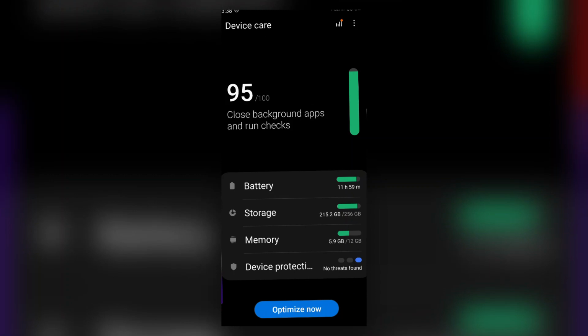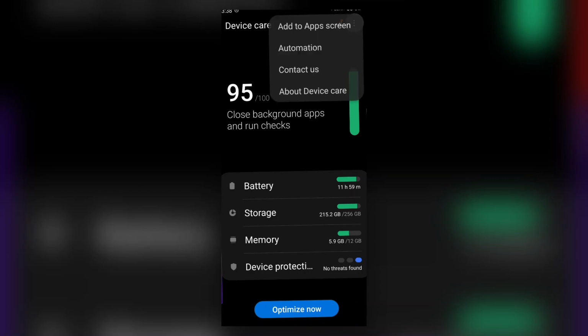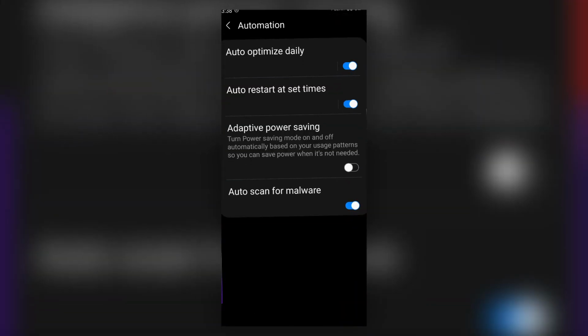I've been using it for about 3 days. I don't want to say it's been that much better, because it always takes time for these things to work. But I'm definitely getting more battery for sure. So just, here you go. I'm turning it on. Let me know in the comments if you knew about this before.